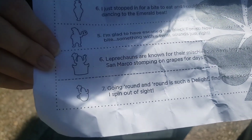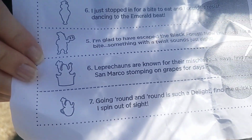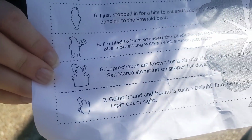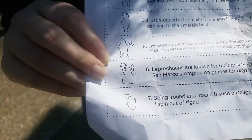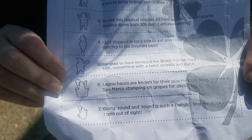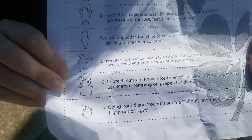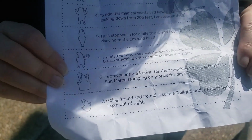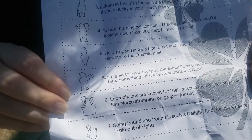Okay, so the second number 6 on this sheet, which is actually clue number 7: "Leprechauns are known for their mischievous ways. Find me in San Marco stomping grapes for days." So San Marco is over in the Italy section of the park, which makes sense because under normal circumstances, Italy is the next place you come to when you leave Oktoberfest across the bridge. But with the bridge being down right now, we have to walk all the way around the park to get over to this area, so it's going to take a minute.